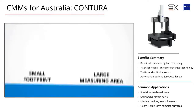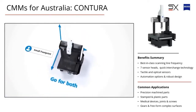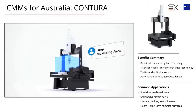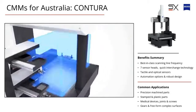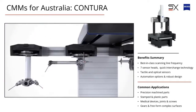This system can also be used with the ZEISS ProMax. This is a multi-sensor rack which can be used to optimize the measurement volume. The ProMax works by automating the tool change process by moving the required stylus into the measurement range only when it's needed. This can increase the potential measurement area by 46% compared to standard sensor racks.